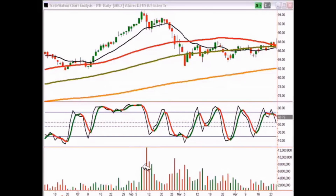So we want to, and again, it all starts with this spike. This rule number 5 only applies when you get a volume spike, a climactic volume spike.